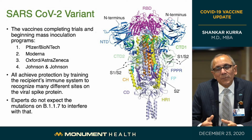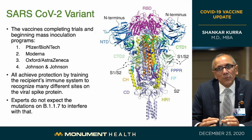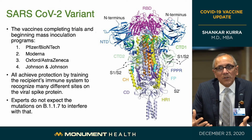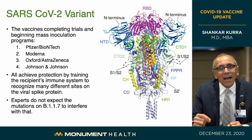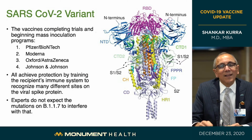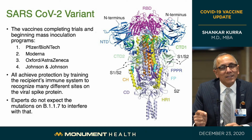It's a very complex protein. If you remember the picture of the virus, it's a sphere, like a ball, with lots of spikes on it. And those spikes are what give it the name coronavirus, because it looks like the solar corona. But those spikes are how this virus attaches to the cell, enters the cell, infects the cell. Without its ability to use its spike to attach and infect cells, it cannot cause disease.